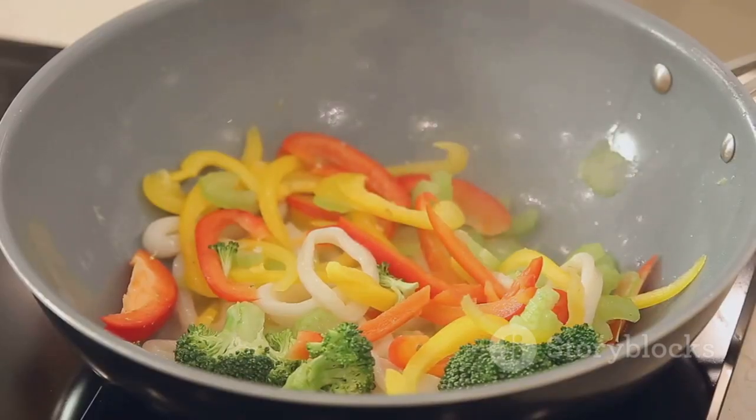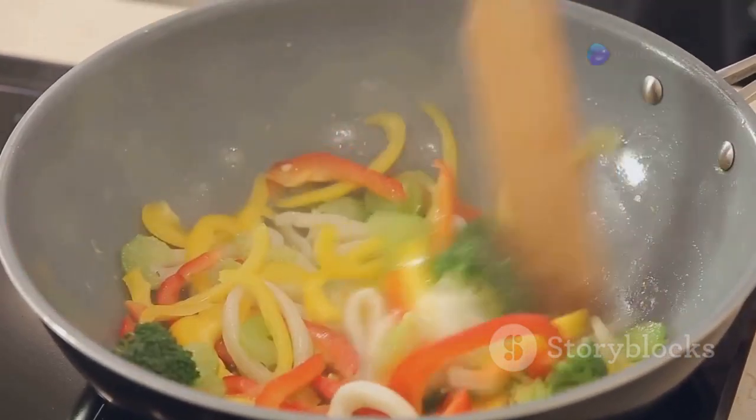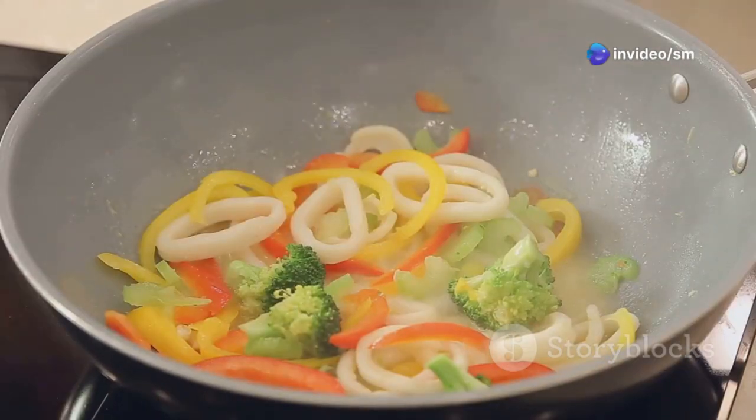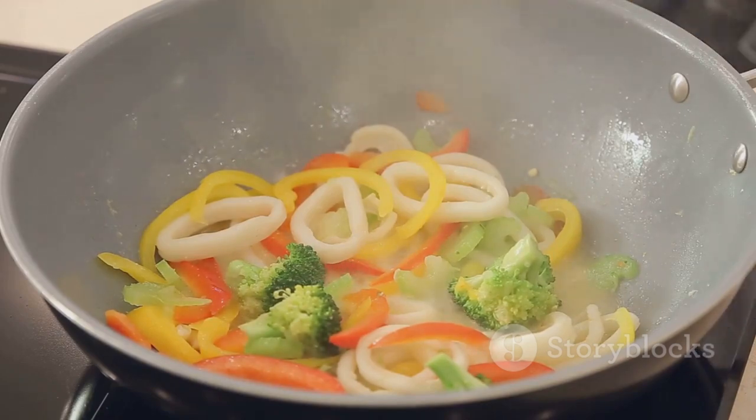Now it's time to add those veggies. The vibrant colors and fresh flavors will make this dish not only tasty, but also visually appealing. Toss them in with the garlic and butter and cook until they're tender crisp. You want them to retain a bit of bite. This ensures they keep their nutrients and texture.